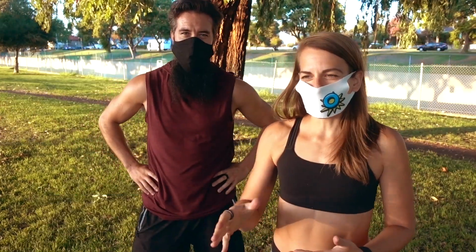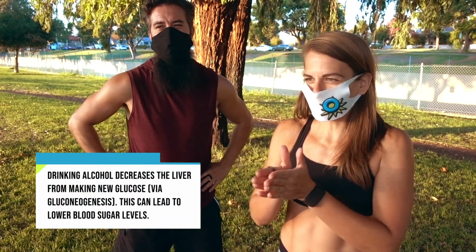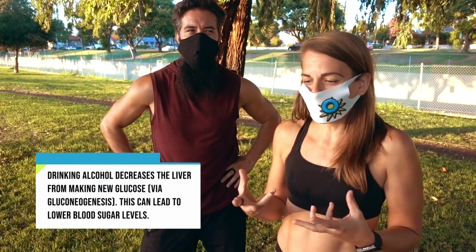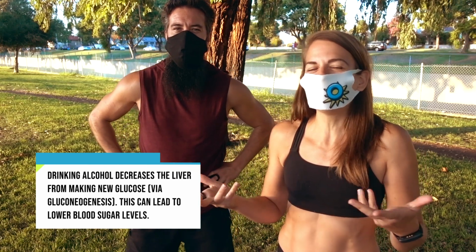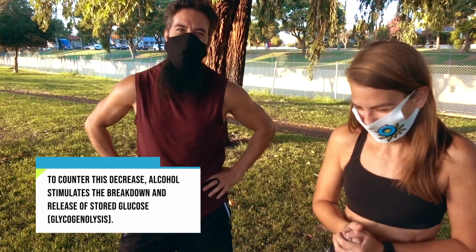But beer isn't just carbs, it has alcohol in it. So alcohol inhibits gluconeogenesis, which is basically your liver putting more glucose in your blood. It can't do that when you're drunk. Because your liver's working. Your liver doesn't work overtime.